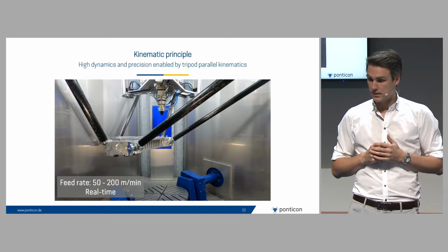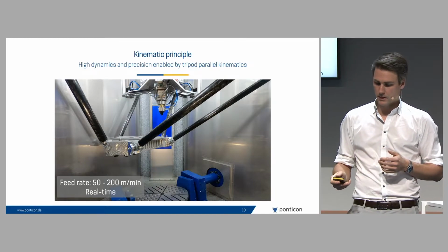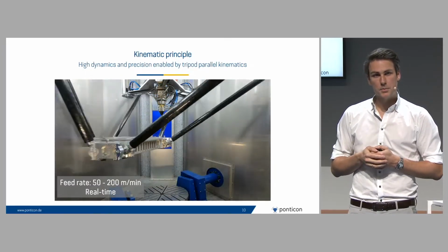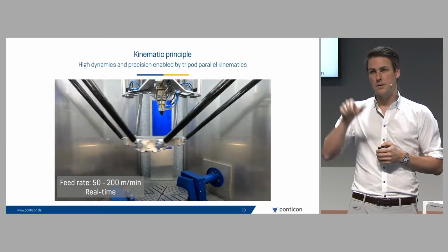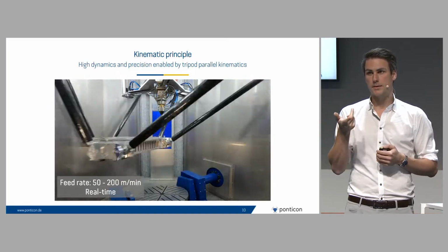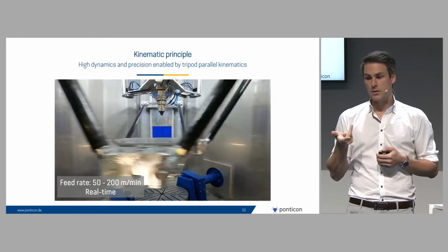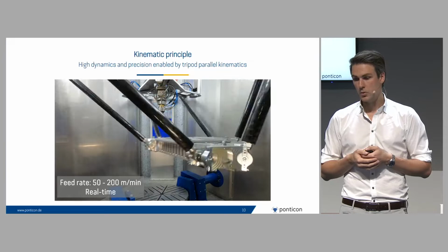Let's have a look at how the system works and how it looks like in reality. When this video starts, I have to mention, this is real time, what you're seeing now. It's 50 meters per minute feed rate right now, and then we're accelerating. In the background, you can see one of the linear drives doing an up and down movement, which is then translated into X, Y, Z by 6 connecting rods. So there are 3 drives on the machine, 3 degrees of freedom, and then you can realize high speed, high precision, X, Y, Z movements.